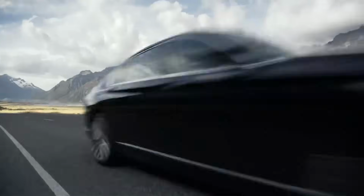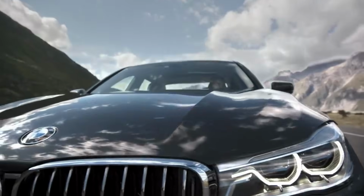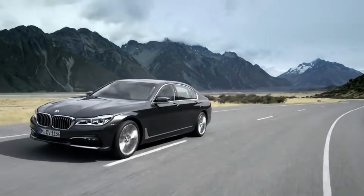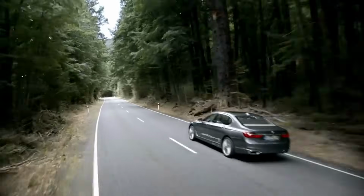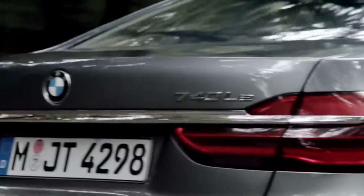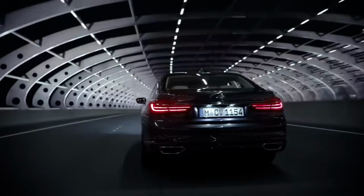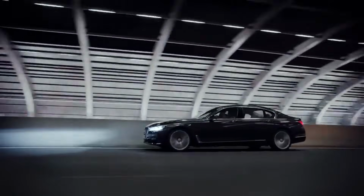The 7 Series also suffers from terrible depreciation. A $100,000 7 Series can be found used for under $30,000 after 6 years. Sounds like a good deal for a used buyer, but if you bought it new? Ooh. Even BMW fans admit the 7 Series feels more like a showcase of tech gimmicks than a long-lasting car. So, unless you're leasing, this car is basically a money pit on wheels.